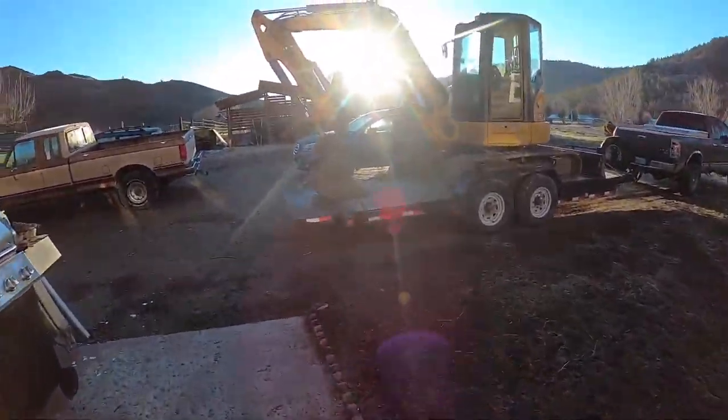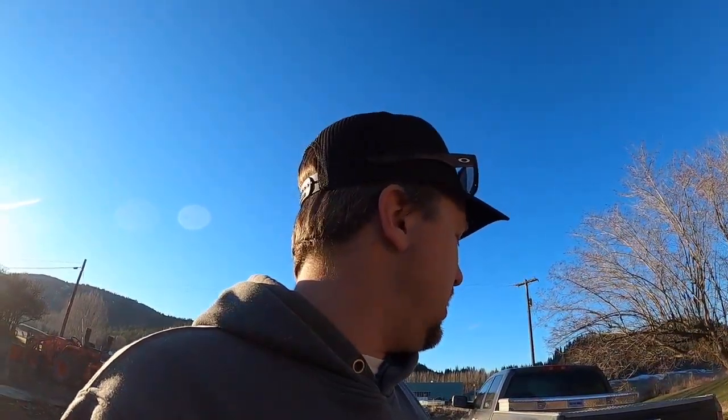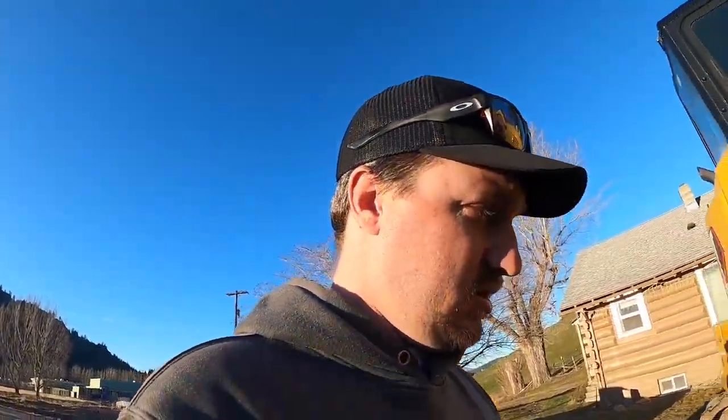Getting ready to go here. Yeah, a small little water ditch line to go dig today. And the job's so close, I actually got the excavator running on the trailer here. So I got to put this camera mount up in the excavator and then head on over and get to digging on this.